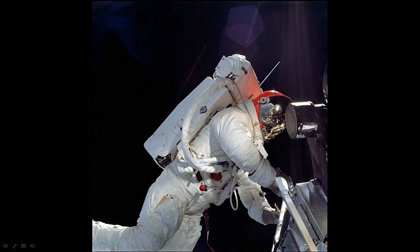This is Rusty Schweikert during Apollo 9. Early in 1969, he tested the very first backpack-style support system. You can see it on his back there. The part sort of between his shoulders and his waist, that's the main backpack. That would carry all of the things he needed with him. So now he could go away from the spacecraft like we would need to do on the moon and carry all of his life support system with him.